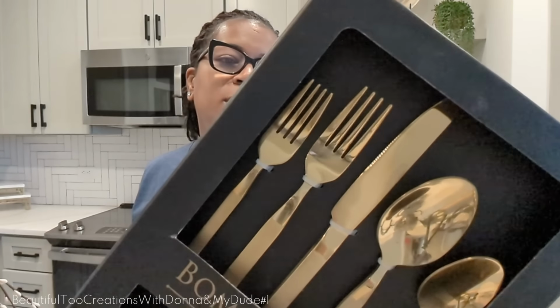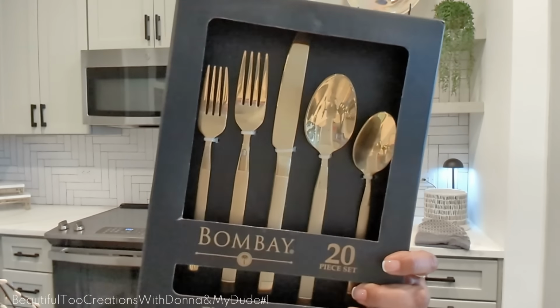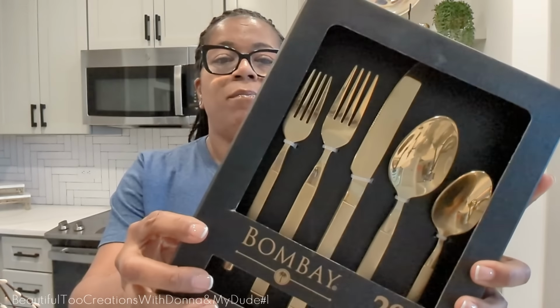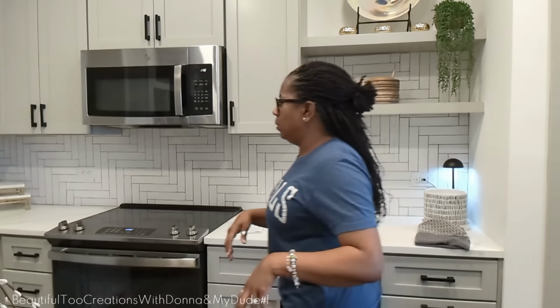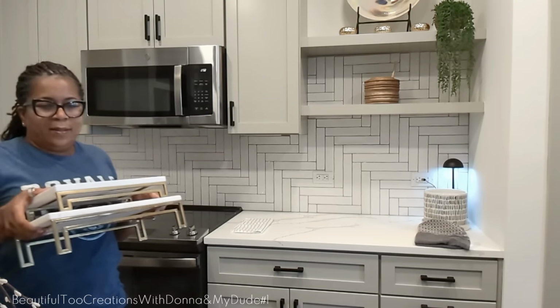Gold, on clearance at Marshall's. Has four salad forks, four dinner knives, dinner spoons, and four teaspoons. Looks like a large teaspoon. Anyway, that's that gold. Let's see. Then slide stuff over.